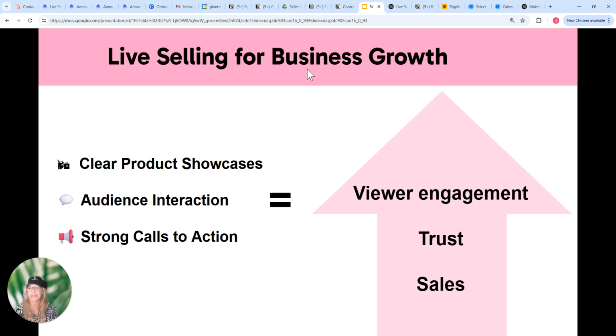Incorporating live selling best practices is super important because it helps small businesses like yours create engaging, interactive shopping experiences that drive real-time customer connections. By using strategies like clear product showcases, audience interaction, and strong calls to action, you can boost viewer engagement, increase trust, and dramatically improve conversion rates and sales. Done right, live selling turns casual viewers into loyal customers, making it a super powerful tool to grow both brand awareness and sales. Let's get into some specific ways to tackle these concepts.